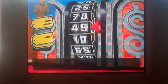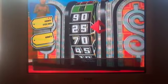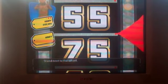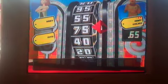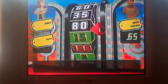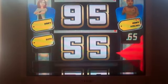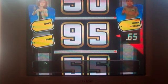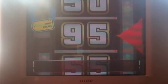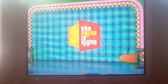On the first spin we have a dime. 10. Would you like to spin again? All right, 65 is not that bad. Okay. Oh no. 95. Oh no. Now, if I do it successfully, this means I'm going to play Plinko.